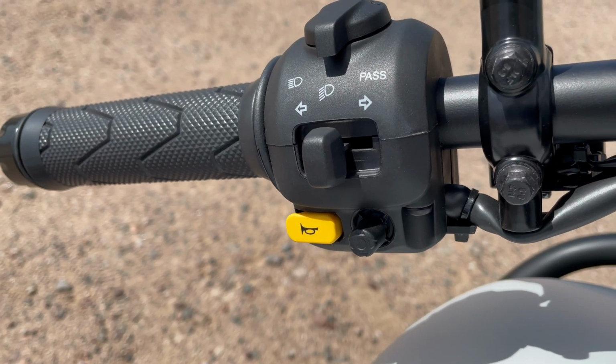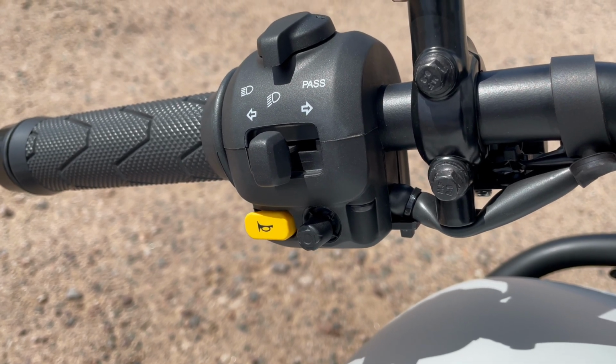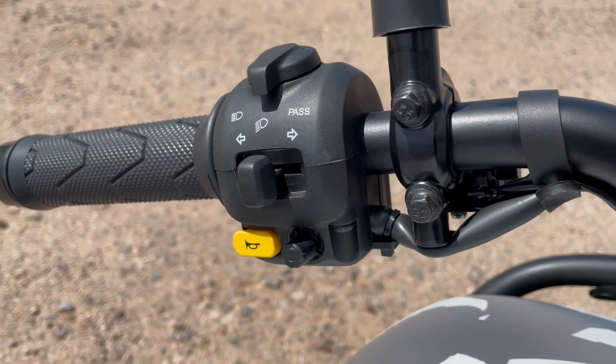Another thing I'm going to list as a negative is this little joystick. It's just really fiddly. Sometimes you have to press it multiple times in the same direction to get the menu to go where you want it to go. It just doesn't seem very consistent.